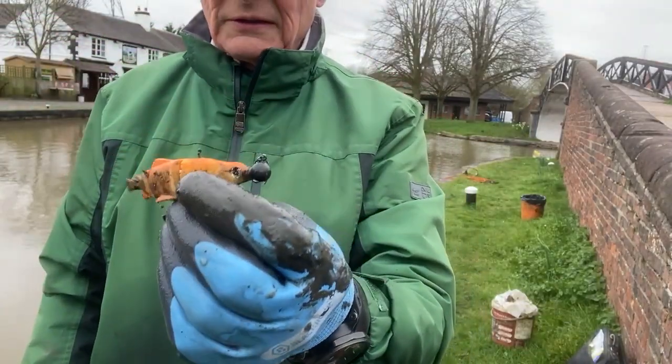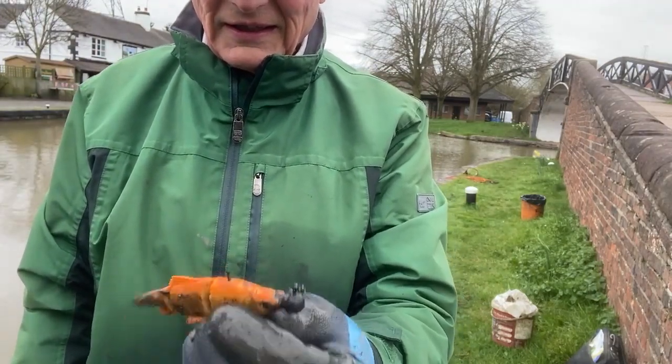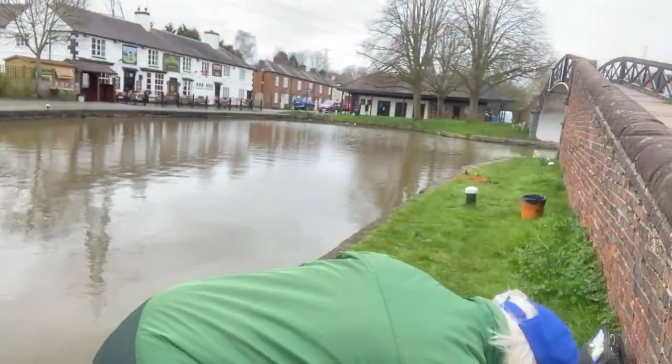Bit of a lure. Well, it looks a bit sad, that one, doesn't it? It does indeed. It's missing a tail. Yeah. Oh, well. But it'll still wiggle. Oh, still wiggles. Lovely. We'll stick it in the wiggle box.